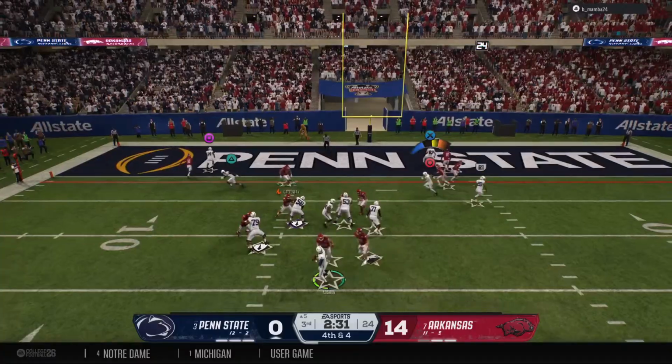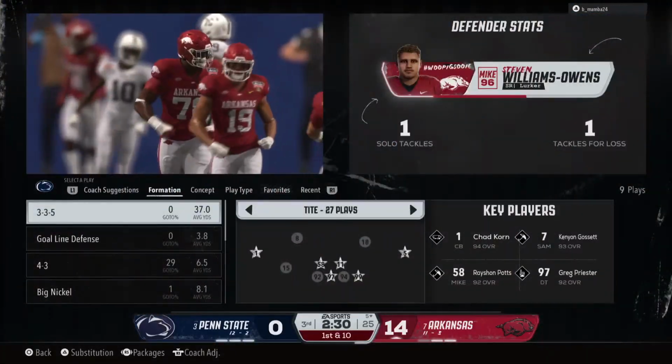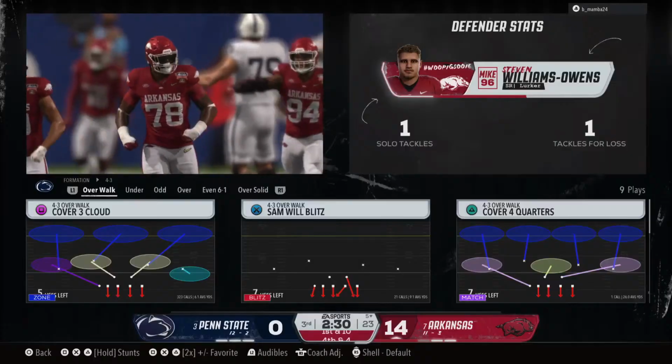Trying for a fourth down completion. And it falls incomplete. A turnover on downs. Big play for this defense.